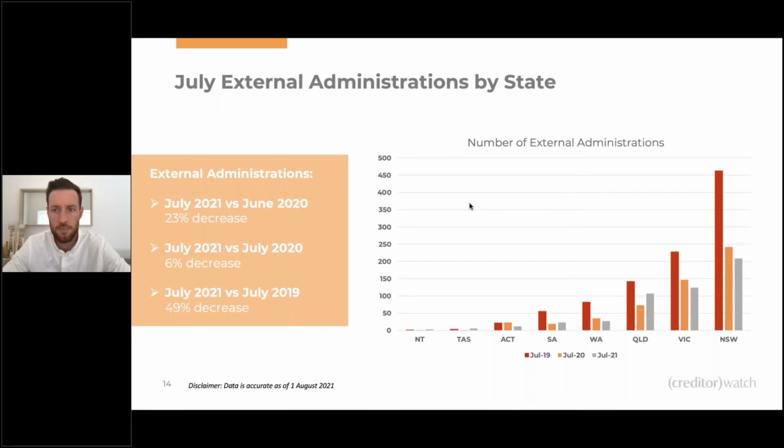Having a look at state by state, you can see they're all following similar curves, except for Queensland there. Obviously, they had a jump compared to 2020, which I want to say is a good thing to see, but it's a natural thing to see. Capitalism obviously relies on failure. Otherwise, if there's no failure, well, there's no real incentive to pay your bills at all, is there? So we need to see administrations at the end of the day, and we need to see those move back towards pre-COVID numbers.